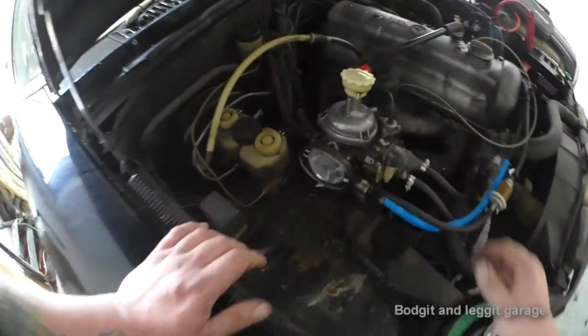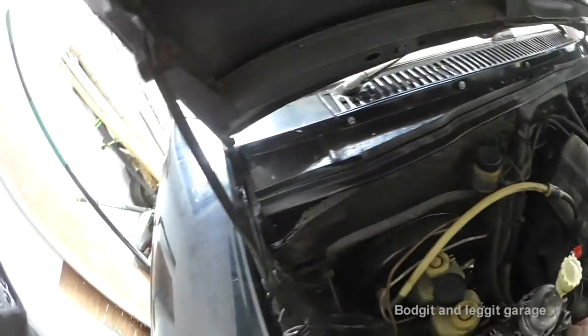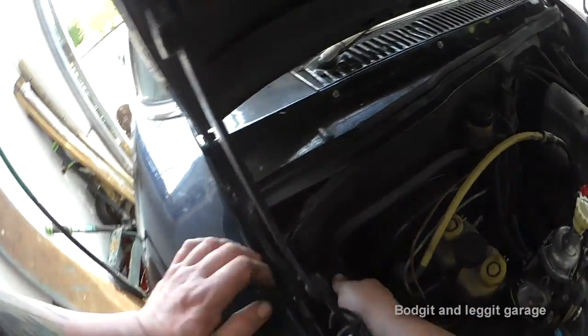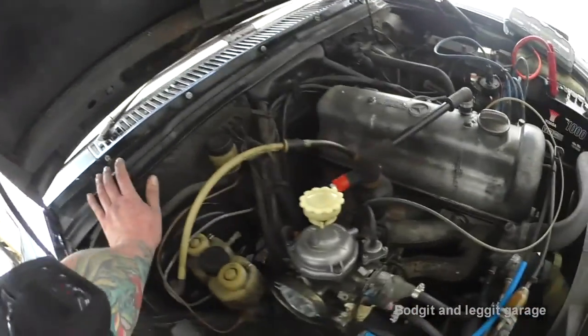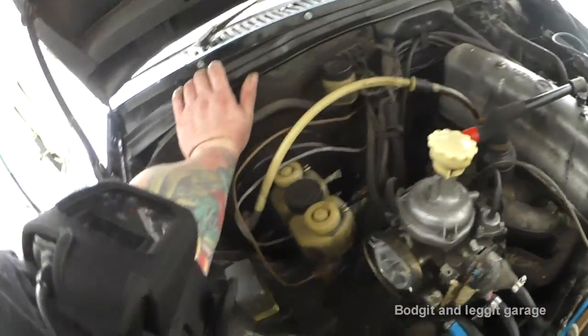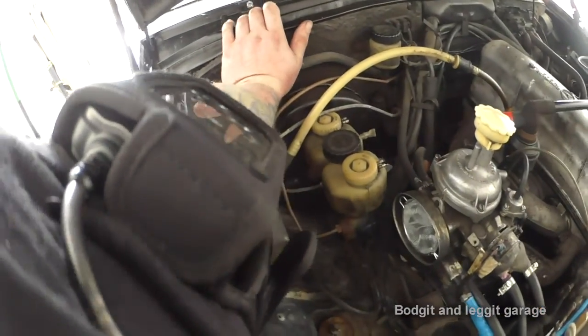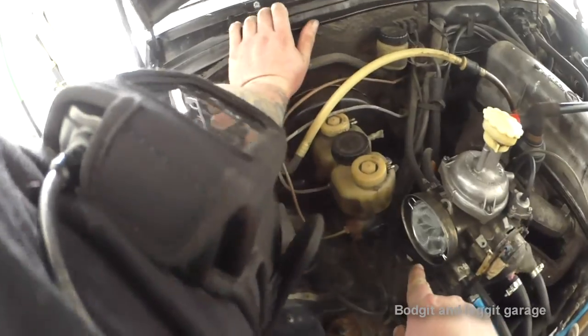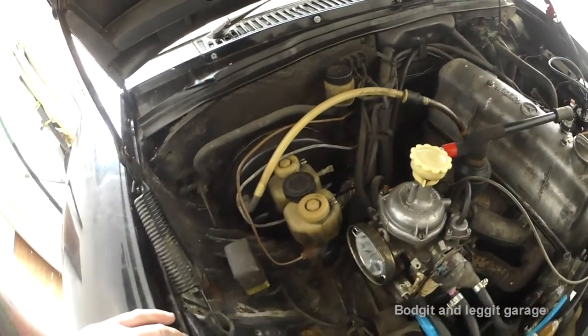It made it worse, which is a bit unusual, because normally it does make it a little bit better. That's putting fuel in. I can actually see, I might not show it, but I can see vapours of fuel going in there. We've mostly flooded it now.